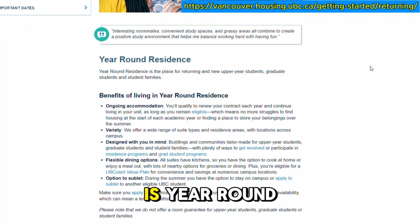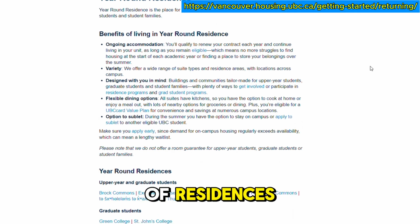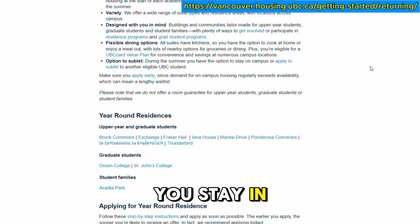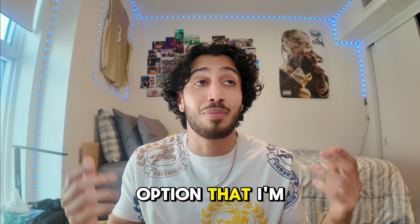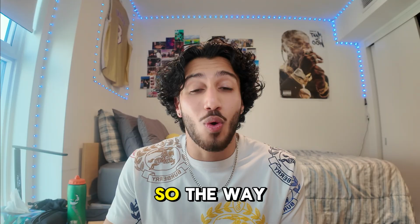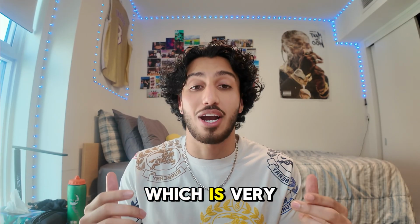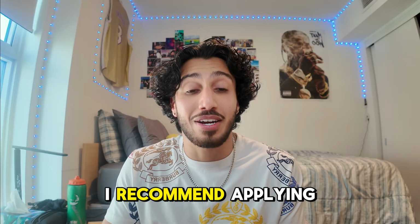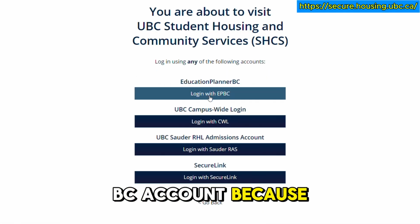The other option is year-round housing, which has a far higher number of residences, and once you get that, you stay in your residence for the duration of your degree. It's through that option that I'm currently living in Brock Commons, which is part of year-round housing. So the way it works is that it's a first come first serve wait list, which is very long, and that's why I recommend applying as soon as you've made your Education Planner BC account, because that's all you need.